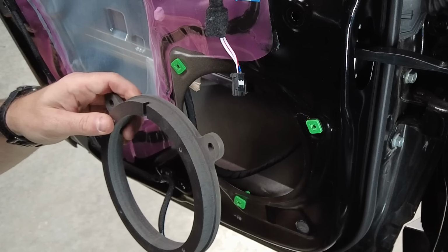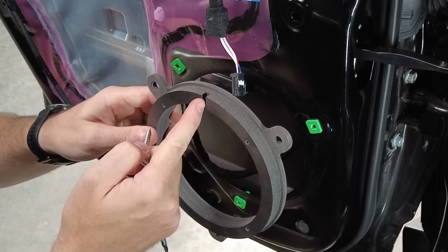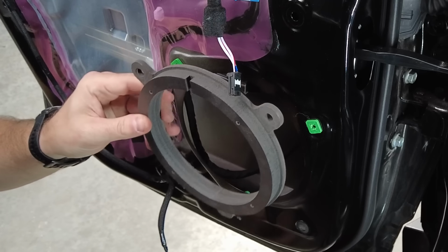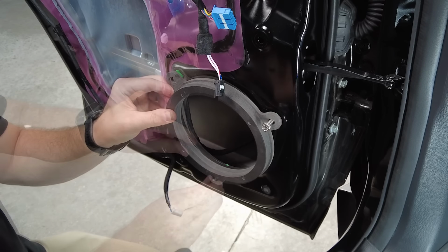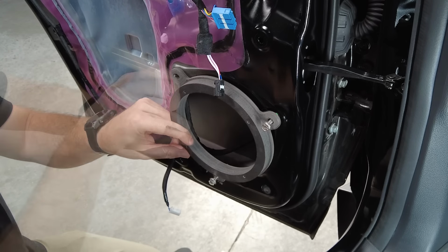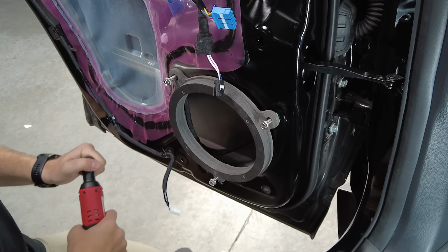Now we can work on attaching our speaker bracket to the door, and then we'll secure our speaker. We're going to start with our 6.5 bracket. Again, we're going to line the slot up towards the factory wiring. We'll go ahead and start our quarter bolts by hand. And we'll snug these up with our 10mm.